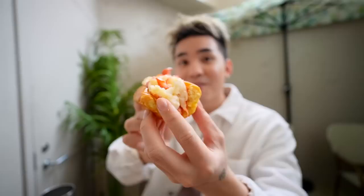Overall, the lobster is very fresh. It tastes very juicy. It's plump. There's a lot of butter on here. If you guys love lobster, you will love this. Let's try the coleslaw now. I'm gonna put it onto the lobster roll.